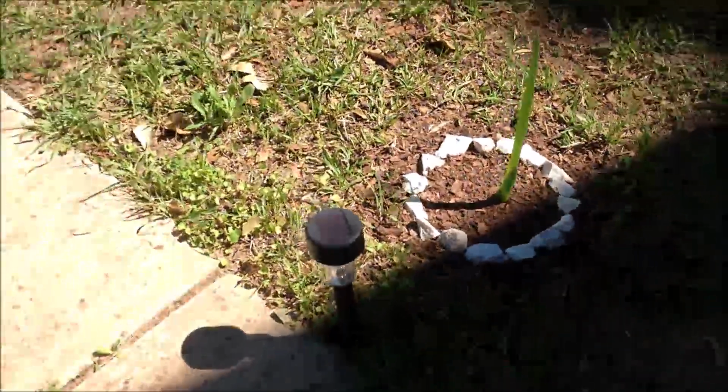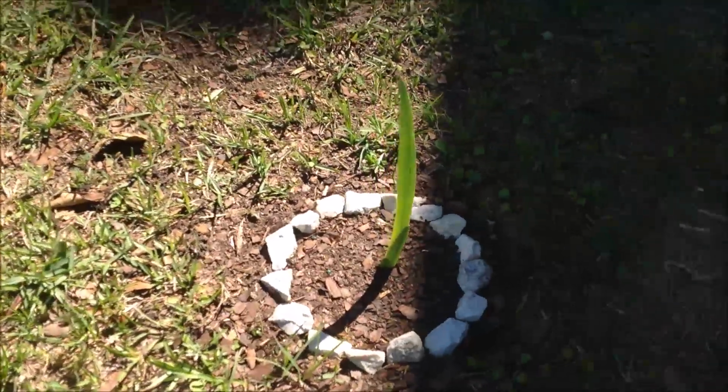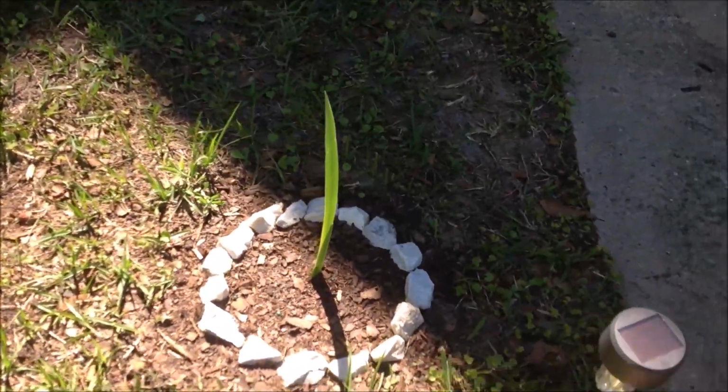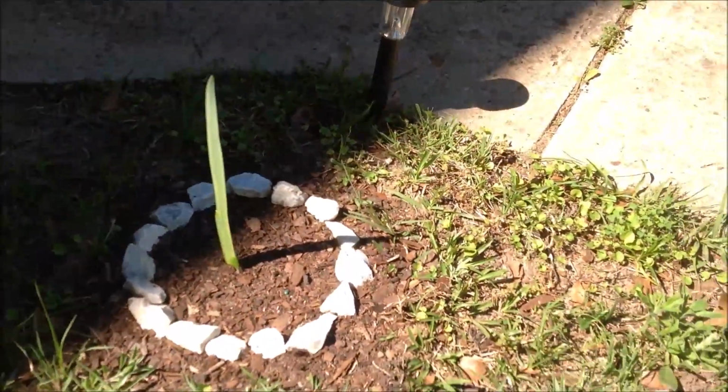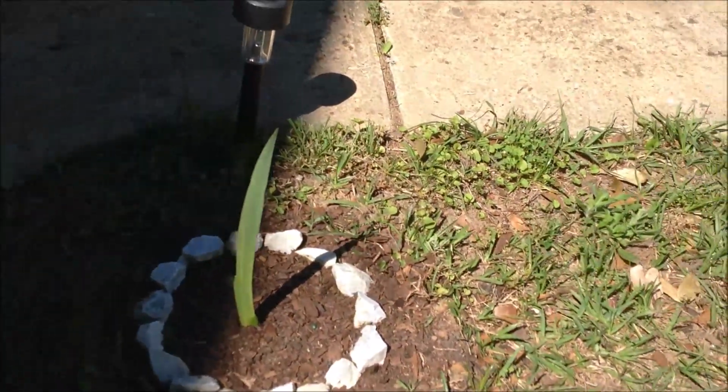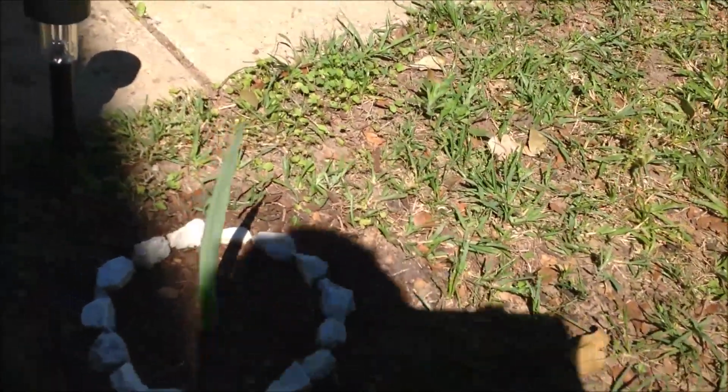So again, after only 21 days, we're going to show you how much progress these Gladiolus bulbs that have pierced the surface of the soil have made, and hope you like what you see. Look at that, YouTube. These first ones that we planted right here off of our front porch are almost 12 inches tall at this point. And we're really excited about that.